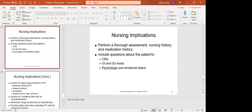We always want to look at the central nervous system, GI and GU tracts. We want to look at their emotional and psychological piece. This is big. One of the things with Parkinson's disease, guys, is that they're going to really suffer body image issues and depression. It's going to alter and change their life and their lifestyle. So it is very important that we look at the psychological and emotional status.